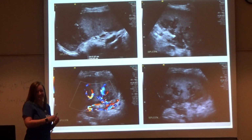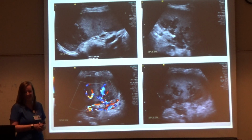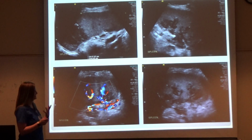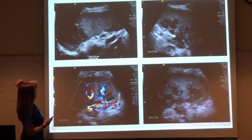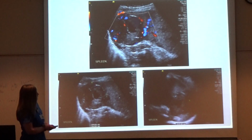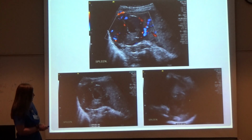I started off, and I didn't take many pictures of the spleen. I just showed it, because I wasn't sure if I was allowed to take that many. So I went and told the sonographer that, hey, her spleen does not look normal. She has masses all throughout. So she came back through and took even more pictures. And you can see she has a huge one, and then she has some smaller ones, and they have flow. You can see there's flow around, more around that one, not so much through it.